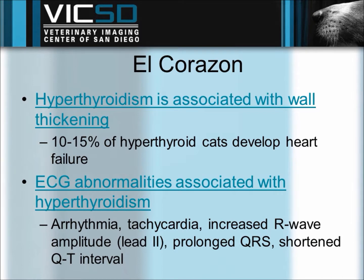In terms of that left ventricular wall thickening, true or false? Left ventricular wall thickening resolves in all hyperthyroid cats, made euthyroid or hypothyroid by I-131 therapy. This one might be a little bit of a stumper, huh? So, not really, huh? Everyone's got it.